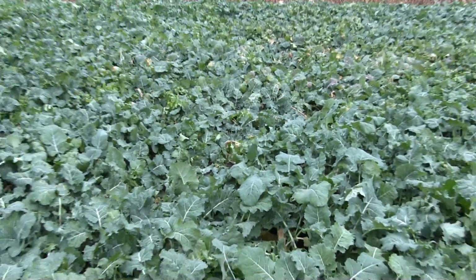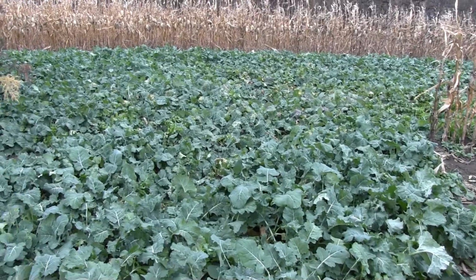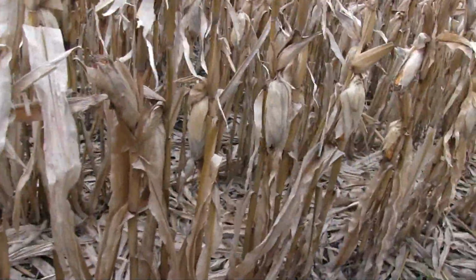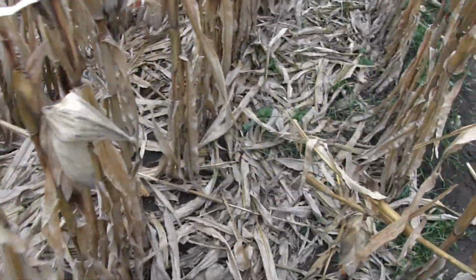We're out here in the middle of the cornfield. This was beets and greens in here. It really did good. It's the driest condition. Then we get over here in the corn, and we still got plenty of corn. We got a lot of corn, especially as dry as it is.